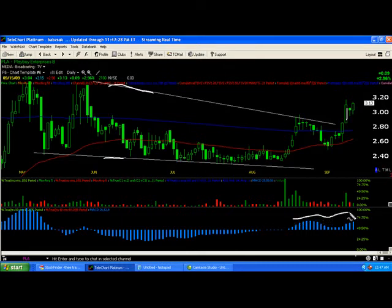MACD looks constructive. Volume's not real hot over here. Maybe we get a pullback to that 200-day moving average in blue over there. Maybe a pullback to this former resistance level, which should now act as support. So keep an eye on Playboy. All in all, I really like this stock.